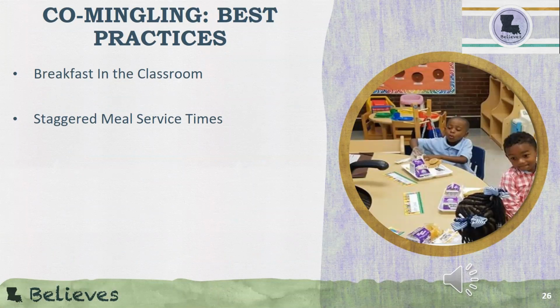USDA strongly encourages schools to find ways to serve age-appropriate meals to preschoolers. Commingled meal service can be avoided by providing breakfast in the classroom and staggered meal service times. Reasons to avoid commingled service include: number one, serving preschoolers separately from older students may allow for closer supervision of the younger children, thereby allowing staff to better assist students with food packaging and to monitor mealtime behaviors that may increase the risk of choking.